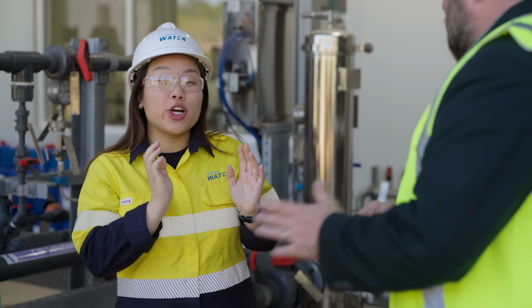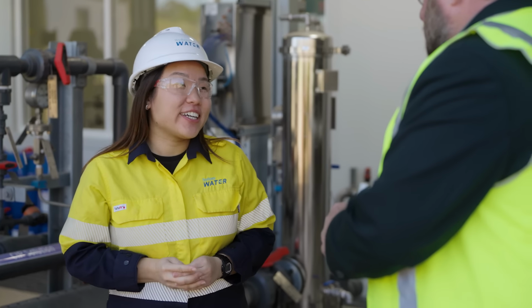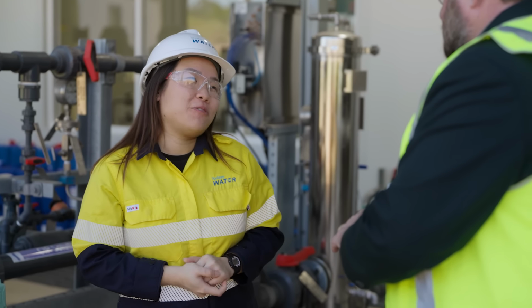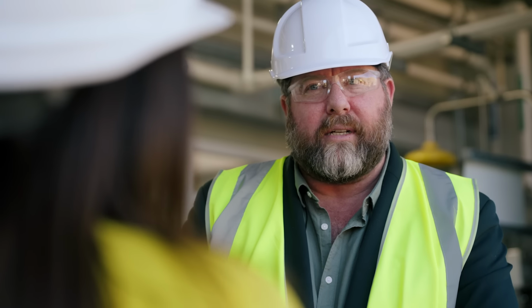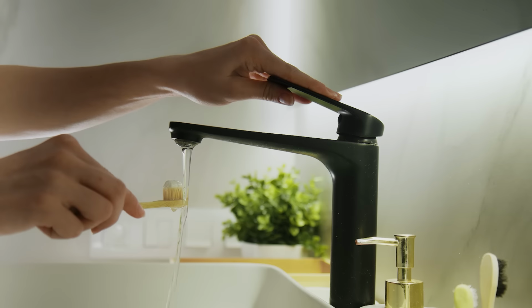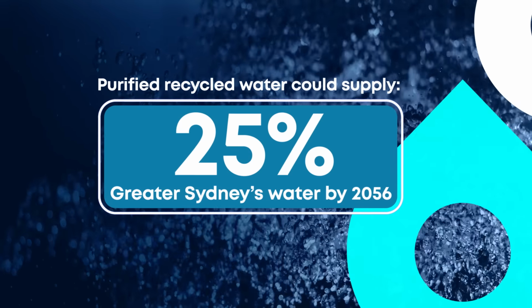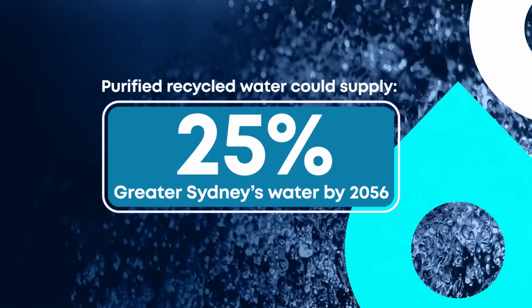So currently it's going to go back to the creek. So you're telling me at the moment it goes from here straight to a creek. So perfectly good water is going into a creek, not into our dams or water storages. So currently we're going through testing for this water. And in the future, we hope that we will get it added into our dam reservoir to be able to be used for our drinking water sources. This is the future though, isn't it? I think so. I think so too. In fact, purified recycled water has the potential to provide up to 25% of Greater Sydney's water by 2056.